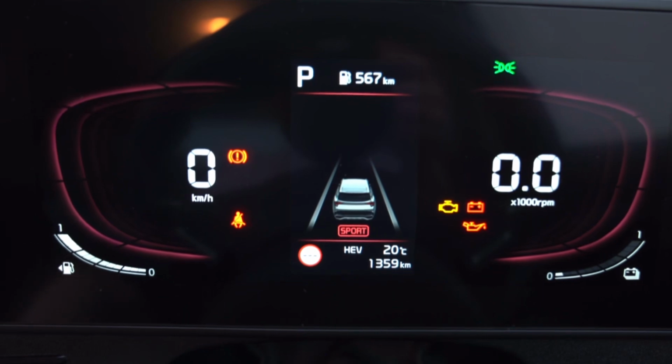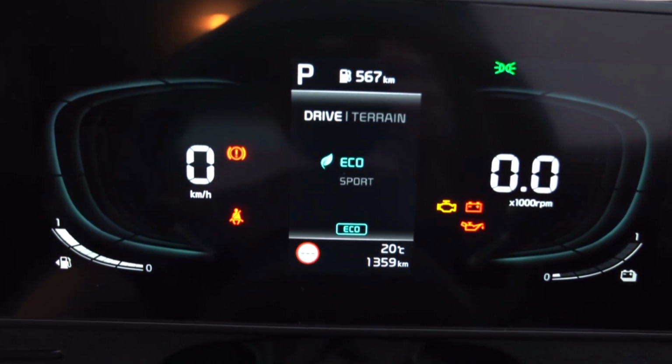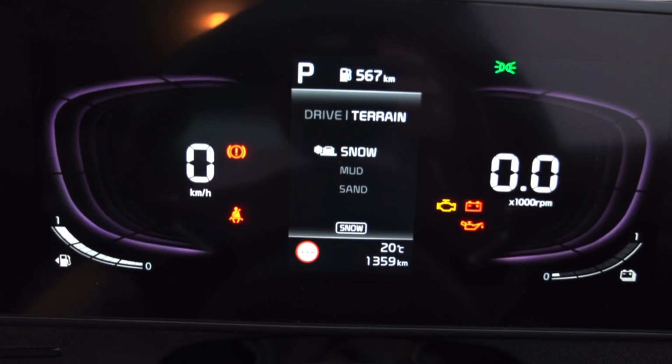Eco is automatically selected from startup in the PHEV. Available modes include EV mode, hybrid mode and automatic, which blends the two. There's also a sport mode and settings for different terrains.